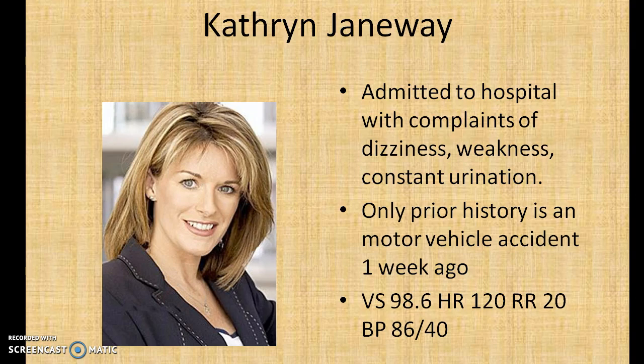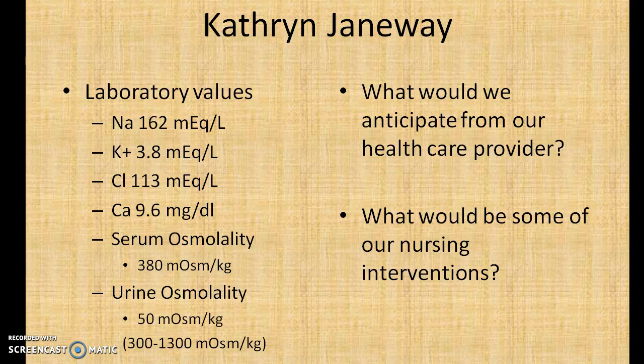So when we look at diabetes insipidus, we can see lab values. Sodium is 162, calcium is 9.6. But the thing with this is we need to look at her serum osmolality. So her serum osmolality is 380. We know that normal is about 275 to 295. So she is really dry. And her urine osmolality is really low. Now, again, you don't need to know urine osmolality. I just put it in there to show you that she's really dehydrated.